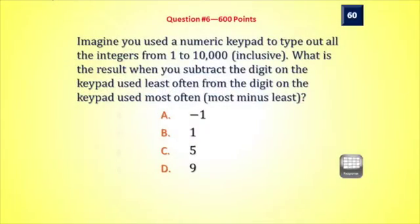So imagine you used a numeric keypad, which we don't let you use on stage, to type out all the integers from 1 to 10,000 inclusive. What is the result when you subtract the digit on the keypad used least often from the digit on the keypad used most often? So that's most minus least. Is it -1, 1, 5, or 9?